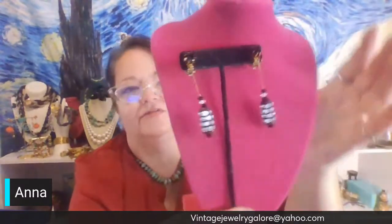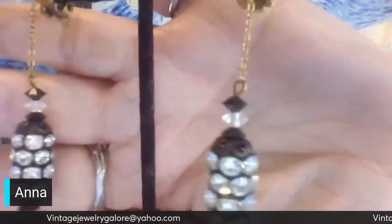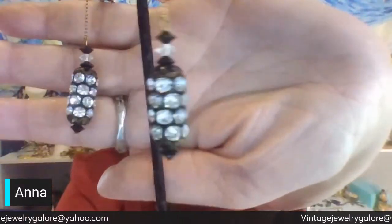Okay, 35 with Kathy. These remind me of honeycomb. Thank you, Patrick and Kathy, for your bids. They're really beautiful.